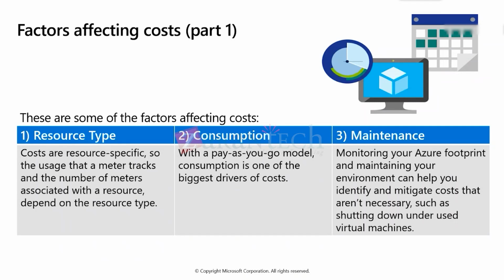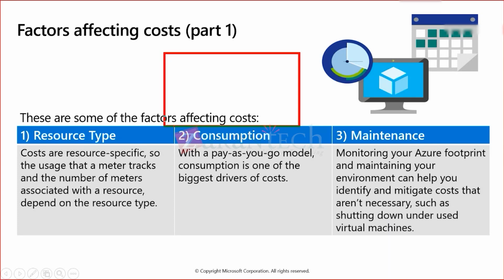Third, maintenance. Monitoring your Azure footprint and maintaining your environment can also help you to identify and mitigate costs that are not necessary. Like if you are not using virtual machines, better you shut them down, better you stop them. For example, you are using a dedicated SQL pool in your Synapse Studio. There is an option to pause your dedicated SQL pool. When you pause, you're not going to pay.